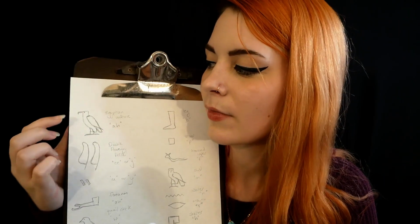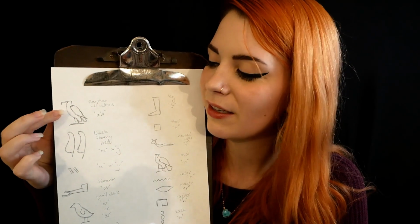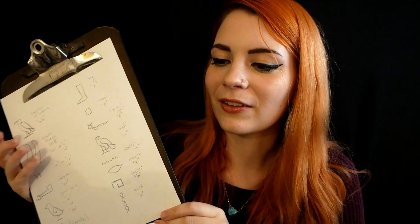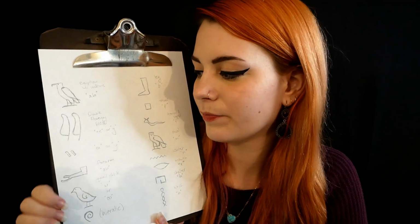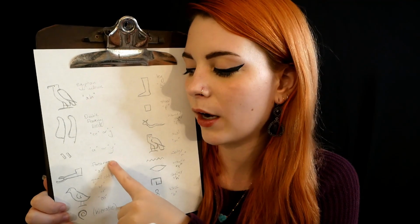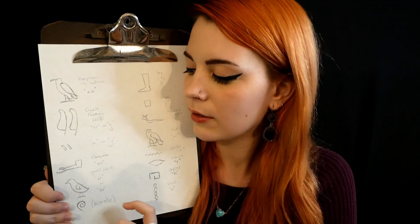So just to run over real quick the symbols that we've done. We have the vulture here, and this represents the ah sound. We had the regular flowering reed, just the one, which represents the E, although not like the E that we had talked about, where there wasn't too much of a representation in that. And we have the double flowering reed, which represents an E or a Y sound. We have the double dashes here, which are also an E or a Y. We have the forearm here, which represents the ah sound.